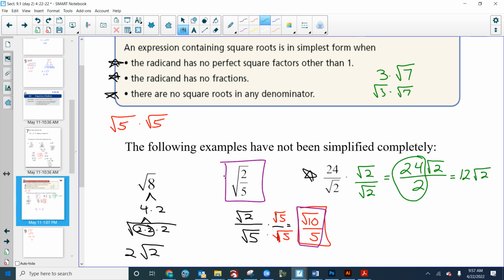Here's how you can tell from now on. Are there any numbers inside the square root that can be broken down into pairs? No. Are there any square roots in the denominator? No. And can any numbers outside be multiplied together? No.